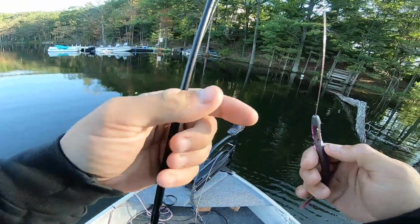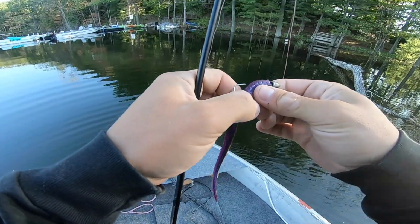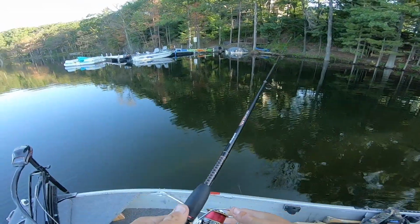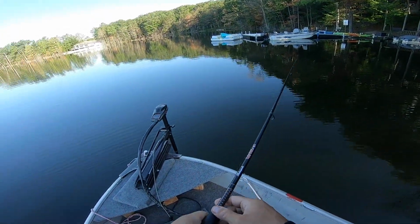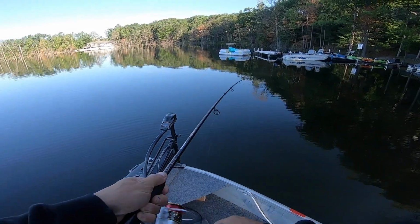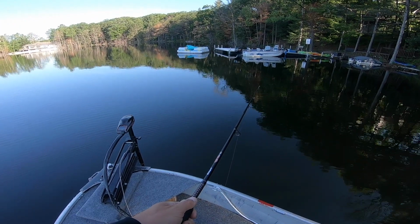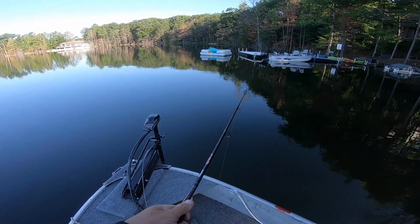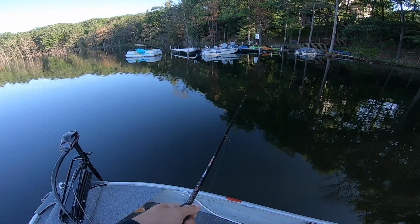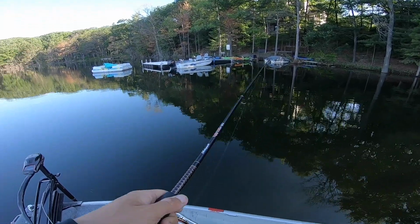Definitely some squeakers in here. Where's their parents? That's what we're trying to figure out. Oh, there's another. Dang. Oh, he came off. Come on, bud. There's a little school of little guys in this shady little patch.